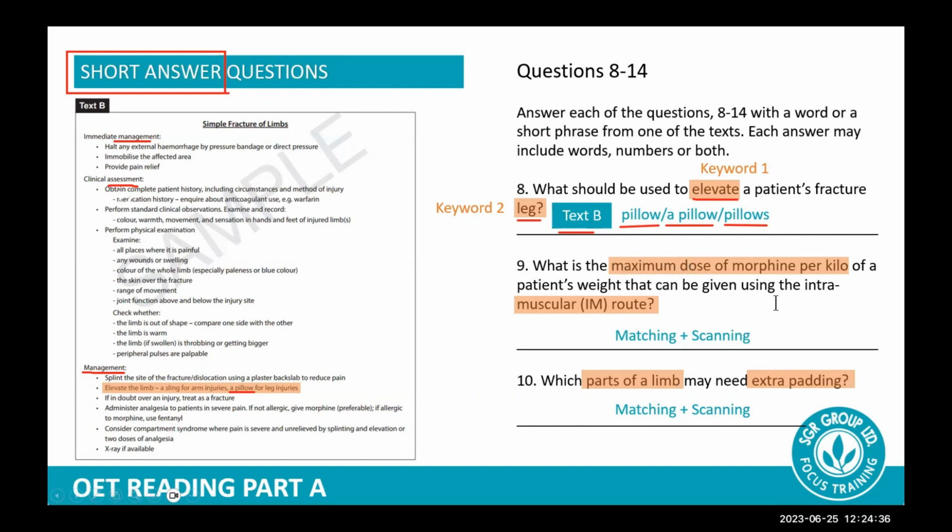When you say maximum, OET is looking for the highest one. So if the dosage is, say, 10 milligrams to 20 milligrams, OET will not accept it if you write both of them. This will be wrong, okay? So that one will be considered wrong. Why? Because OET only wants the maximum. That means the only answer that OET will accept is 20 milligrams only. Okay, this is the only acceptable answer because OET wants the maximum, and between 10 to 20, this is the highest one. If OET says minimum, then you will need 10 milligrams.